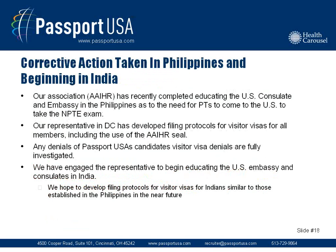Corrective action in the Philippines and in India, again, as I just said, our representatives in D.C. develop protocols with the embassy to get these visitor visas approved. We engaged representatives recently in India because I know some candidates in India are still having a lot of problems. I welcome you to contact, if you're working through one of our agents, Commit or MOS, contact them, give them your information, and they will contact us. Or you can feel free to contact us directly, and we will be able to help you, put you in touch with a representative, and be able to contact the embassy to figure out what the issue is and why your visitor visa was denied.